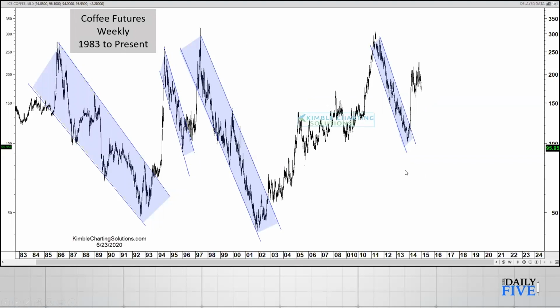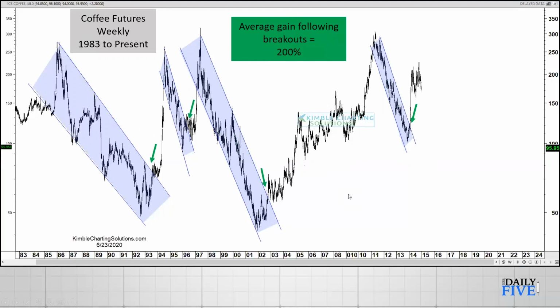So one of my favorite plays in the commodities sector outside of gold and silver that we've covered, when I did the very first Your Daily 5 2 months ago, this was a chart that we shared, and this is a 40-year chart on coffee. And the reason I shared it then was that you see these multiple long-term channels. The average rally out of these channels was a 200% gain, with the smallest one of the four being 100%.